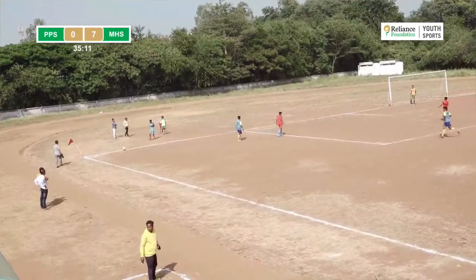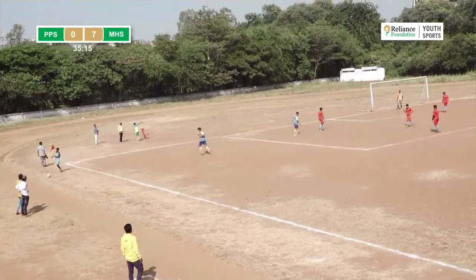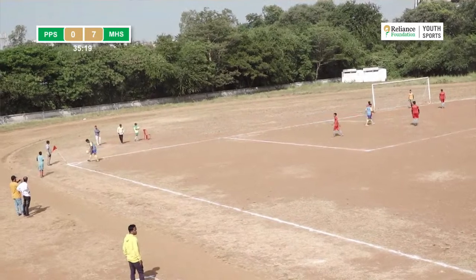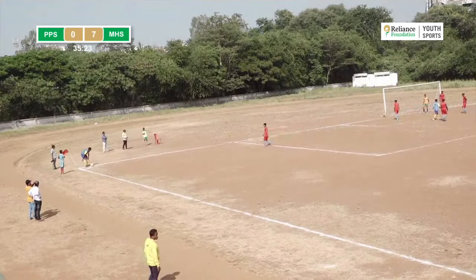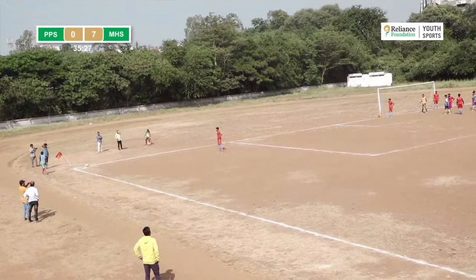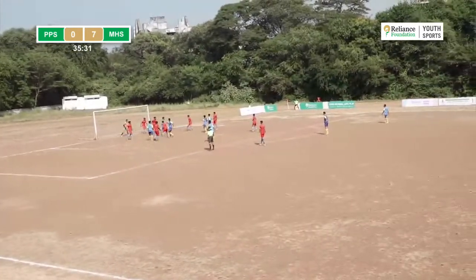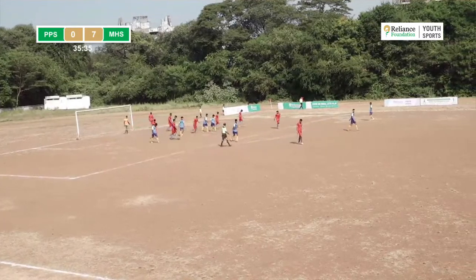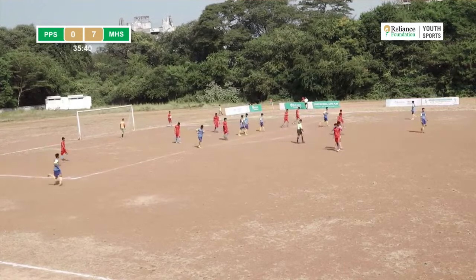Maharashtra High School have also made sure that they score from... Oh, it's a corner, my bad. Maharashtra High School have also made sure that they score their goals from corners and make the most out of these set pieces. As you can see, out of the 7 goals, 5 of them were from open play, and 2 of them were from corners. The previous 2 corners Maharashtra High School took both led to a goal. So let's see if the third one is a charm and if we get another goal. The ball comes in, it goes wide, and there's that. The ball's been headed away for a goal kick.